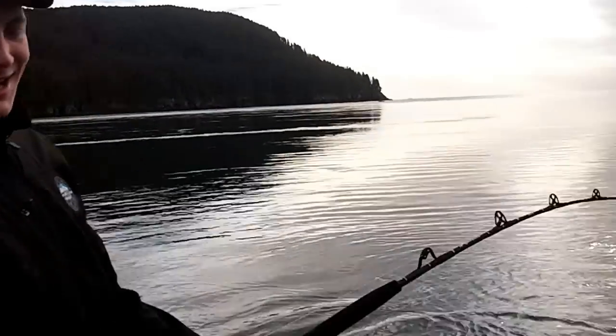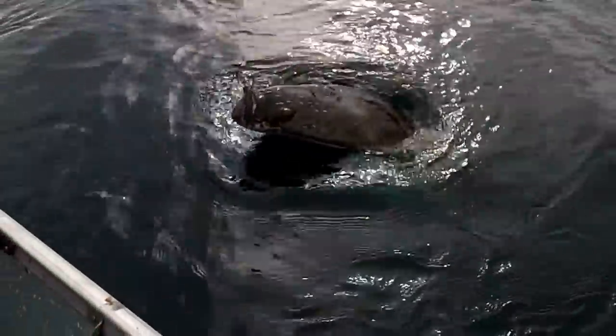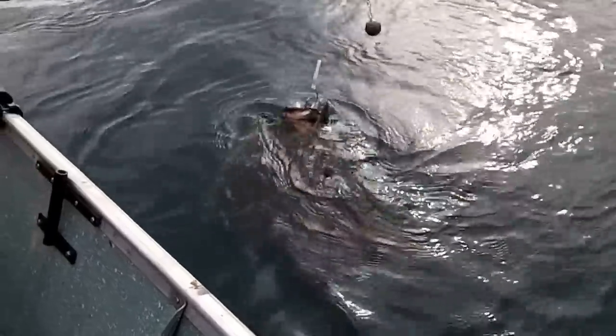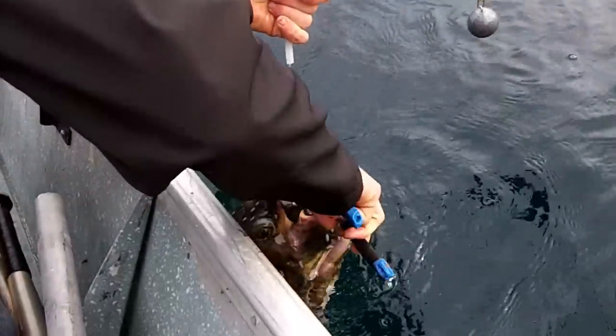Fishing with Alaska Man here. Just got a 150-pound halibut on. Ooh. Big sucker, man. Beautiful, man. We're fishing right here at Cape Current on the edge of the current line.